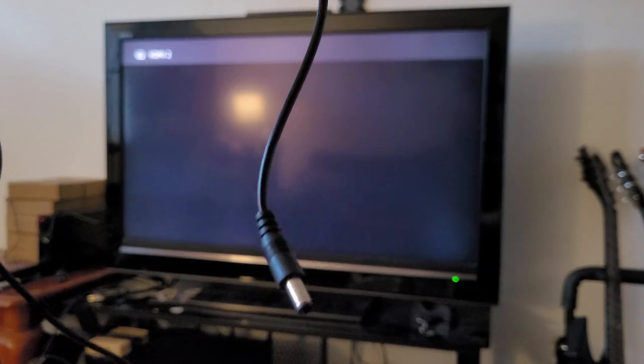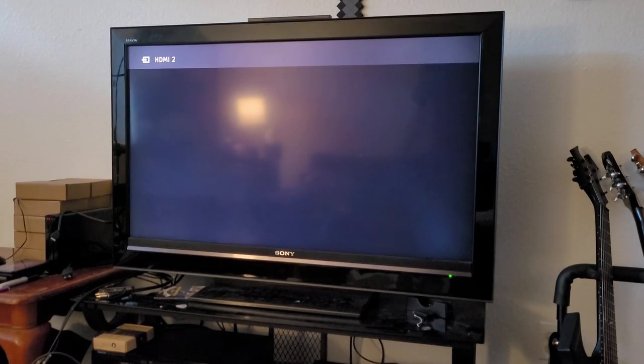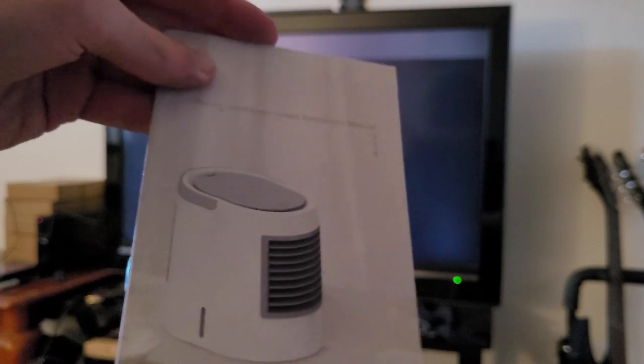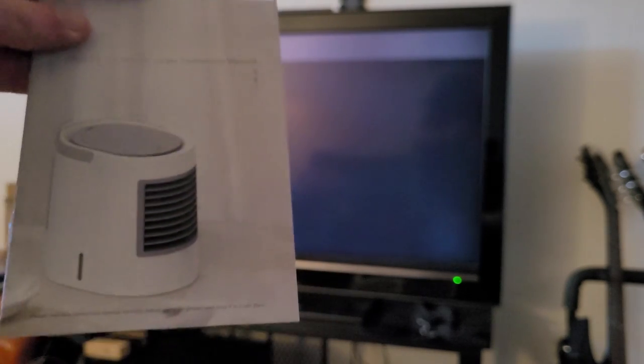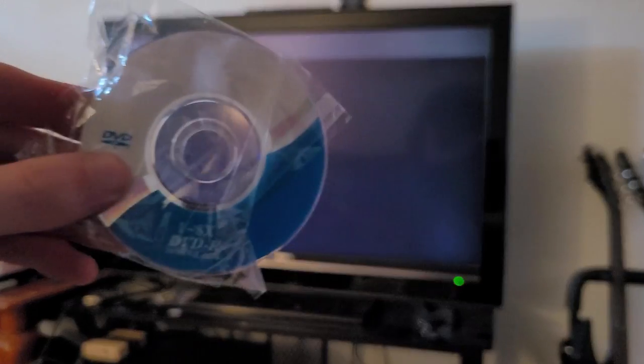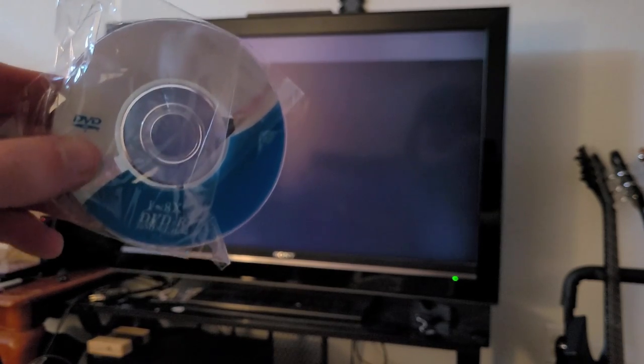So in the box, we have this weird, non-standard USB cable. Two power supplies that we can't use with the system. I believe this HDMI cable came with it. We've got AV cables, which I expected. We've got some documentation. Weirdly enough, a manual for an air cooler that I believe I have. It's broken, though. And the weirdest part of all, a blank mini DVD.